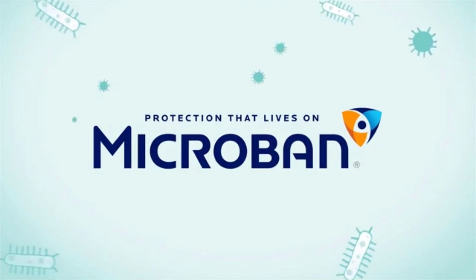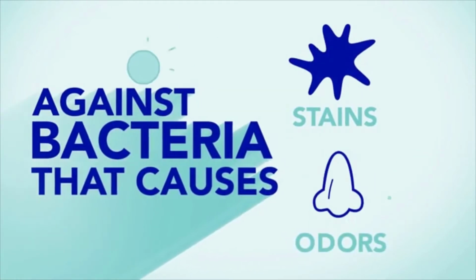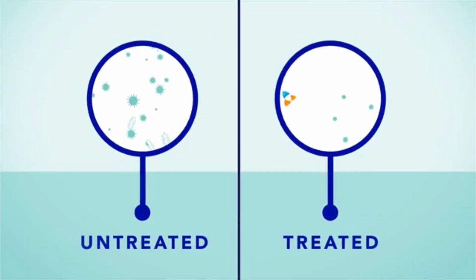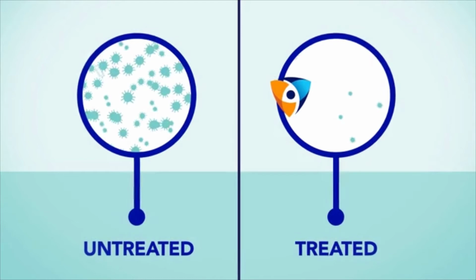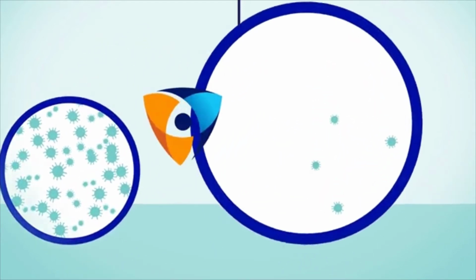Microban technology provides Clarion 25 with continuous antimicrobial protection against damaging bacteria that can cause stains and odors. Microban is built into Clarion 25 during the manufacturing process. When microbes come into contact with the product surface, Microban penetrates the cell wall of the microorganism and disrupts the cell, inhibiting the microorganism's ability to grow and reproduce.